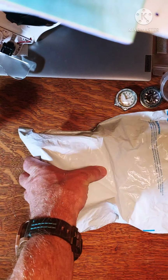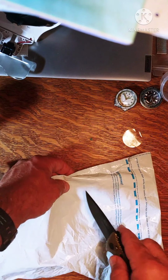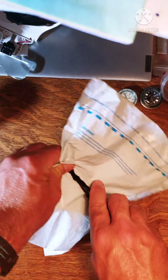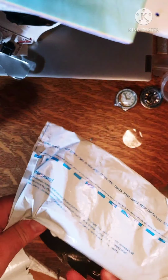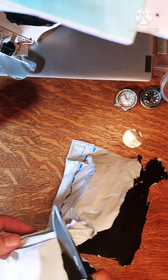So obviously not moving the fastest of the Russian post. I can say that with some certainty that March the 5th was a pretty long day in the shipment of this watch. It got stuck somewhere in Russia for quite a while on March the 8th, waiting to be shipped out.